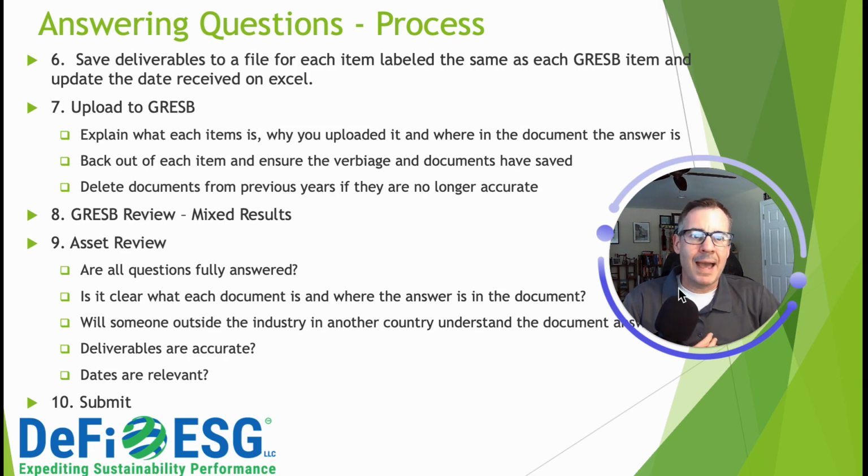And if something timed out, it's no longer relevant, you no longer do that, delete it, because all this stuff stays in the GRESB portal year over year. And you have to just do housekeeping and clean things up to make sure it doesn't bog you down and doesn't detract from your overall score with GRESB. So those are the basic uploading things right there.